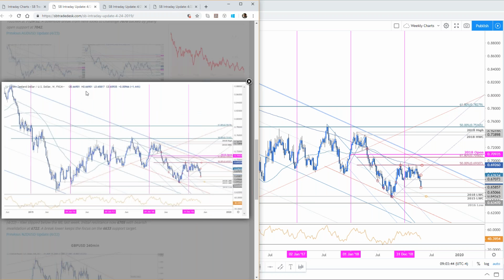I hate the fact that we opened the year with these massive drops in Aussie, massive drops in Kiwi, even the yen crosses even more so. But certainly the stretch low is still going to be the objective opening range low for the year. That comes in at 65.85.